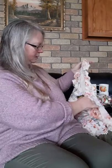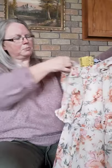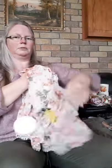But I got this lovely Autograph dress. It's very pretty, pretty floral. Sort of autumn, spring tone, so I'm not really sure. And it was brand new. It was $8, but very pretty, so I hope she likes that. It's got the little frilly lace details.